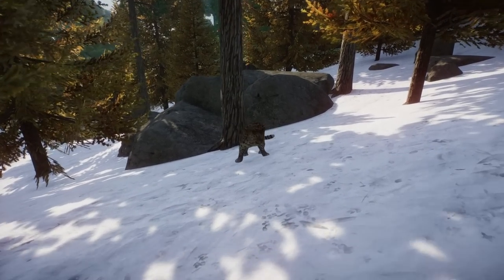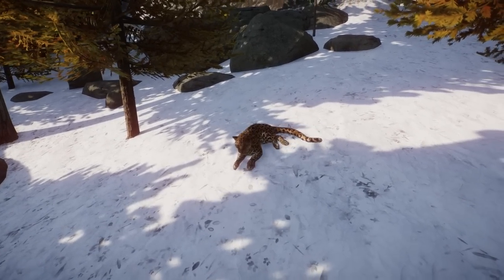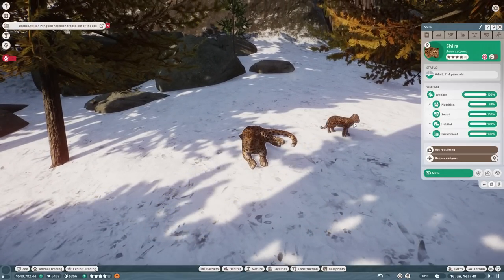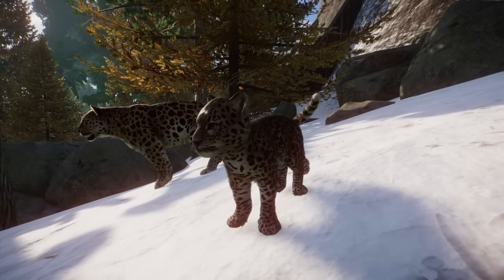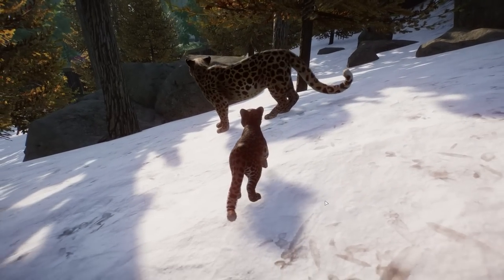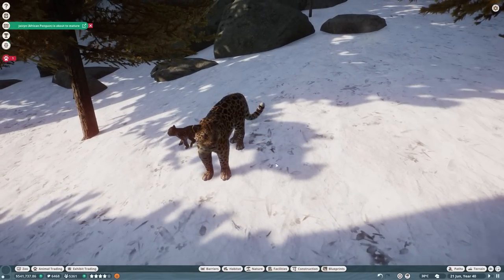Oh my goodness, we're about to have baby leopards. Is she going to lie down? There she goes. Look at this little face. Oh my goodness, look how beautiful they are. There's just one. Oh, they only have one cub. That's adorable. Oh, bless her.